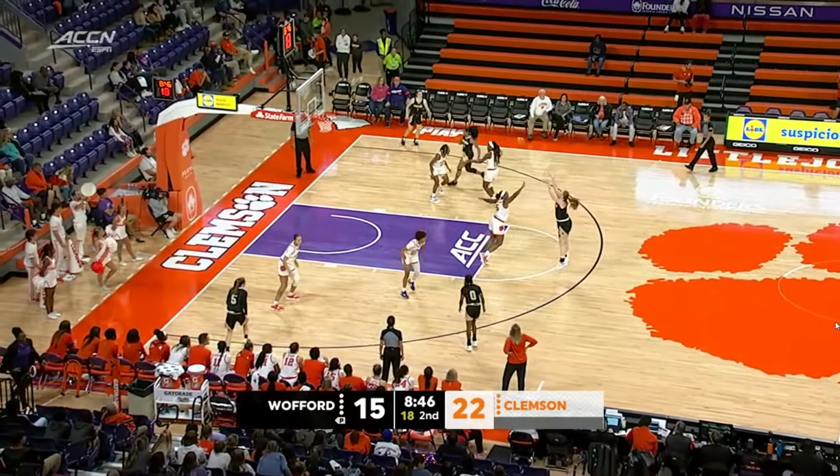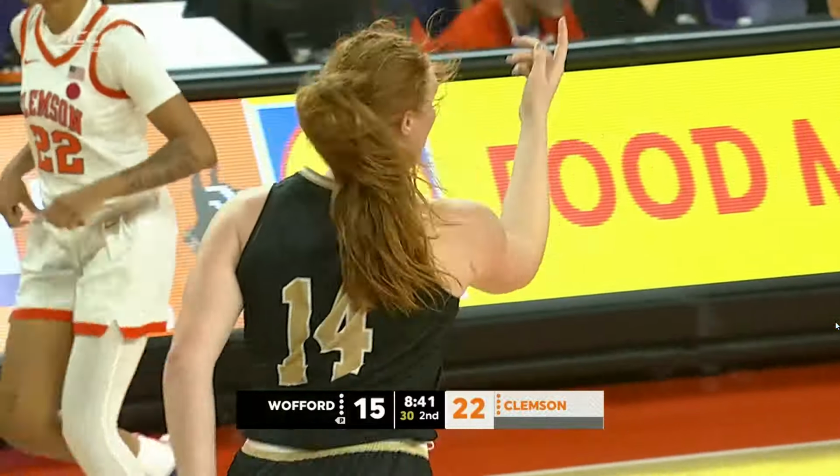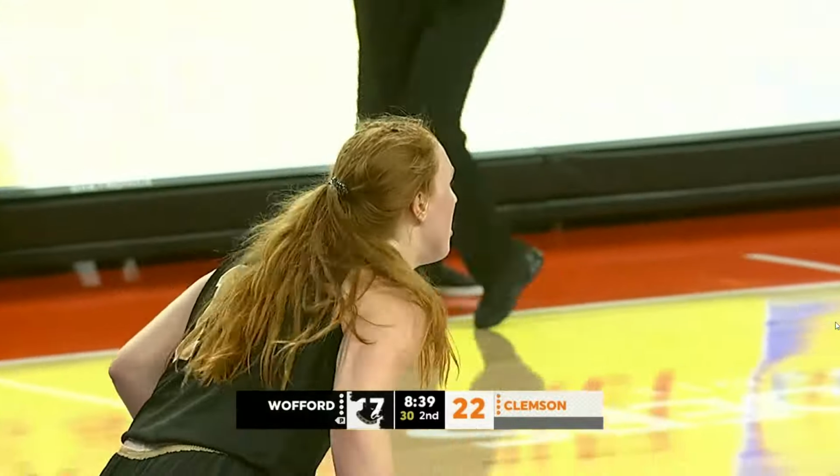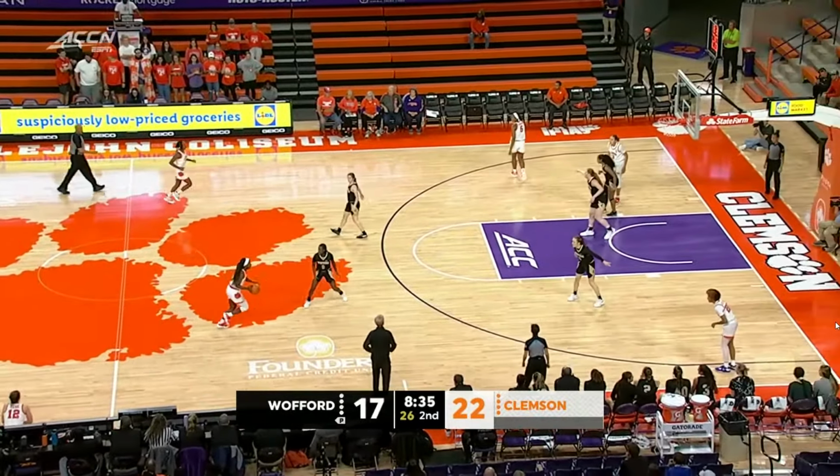Carmen lobs it to Hatton. She'll fire that 3 again and bury the 3 again. I believe that was inside the... was it inside? Inside the arc. Yeah, they do call it a two-point basket. You're right. 22-17.